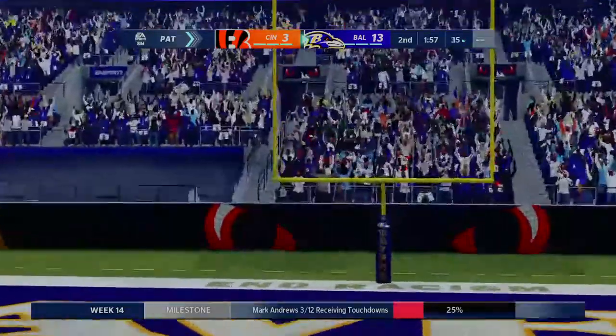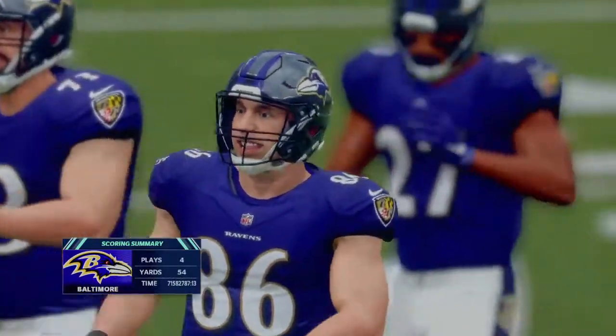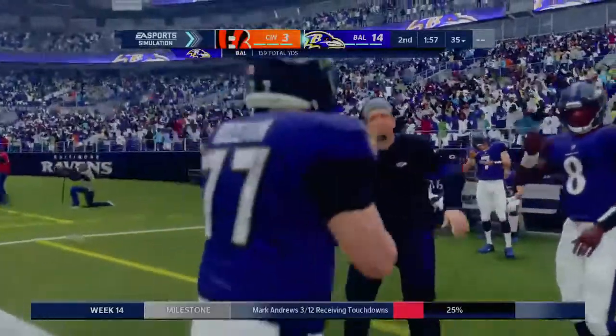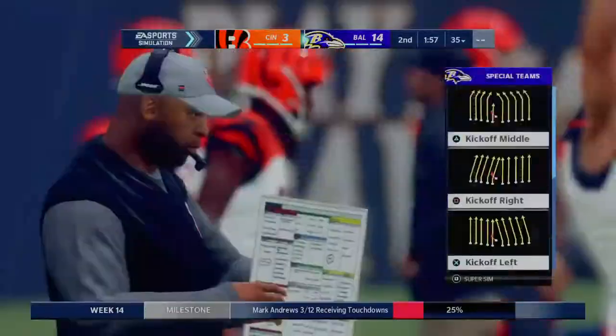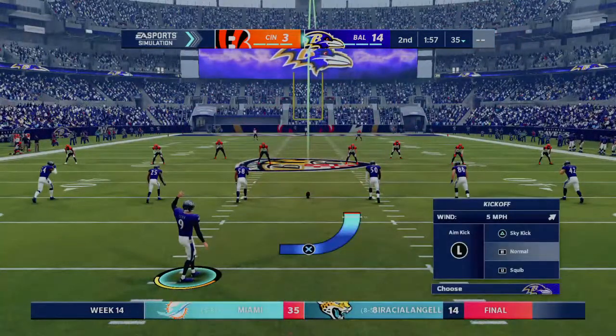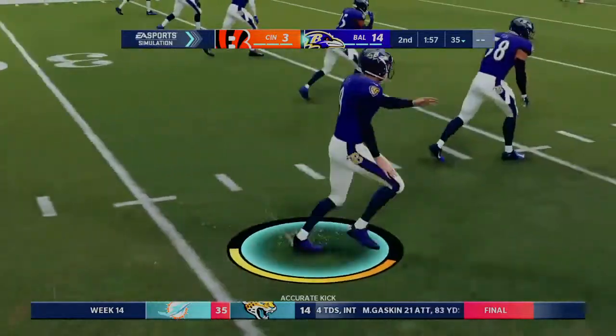And this one's right through to make it a 14-3 ball game. Just a 4-play drive that time. And it's capped off with a Ravens touchdown. Justin Tucker to kick off for Baltimore. Tucker now to kick it away following the touchdown.